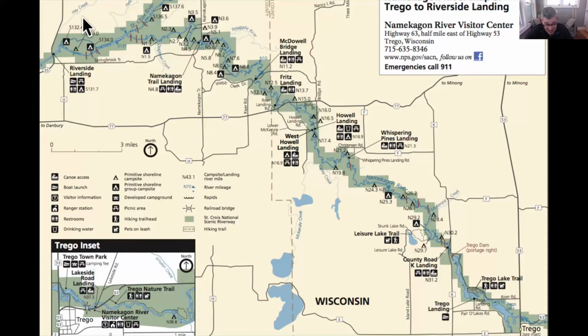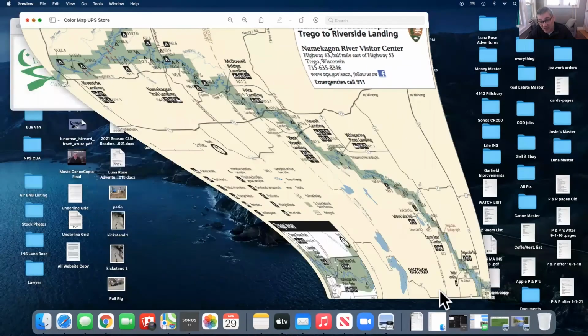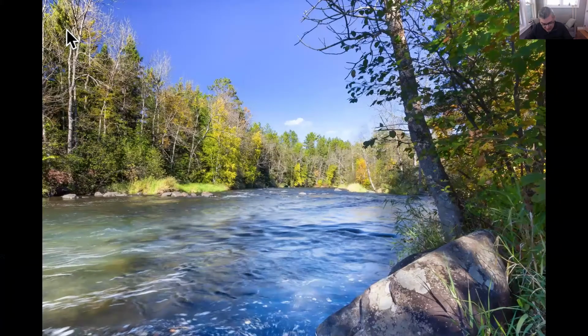So let's move away from this slide, and maybe we'll go back to the place that we're talking about and loving, the Namekagon. This river and this whole experience really differs from some of the other Midwest options for canoeing. If you compare it to some of the other rivers in the area, like the Brule, the Peshtigo, the Wolf, and the Flambeau, they're all incredible. These are all in Wisconsin and not too far away from one another. But the reason I choose the Namekagon is because of the access to camping and the mildness of the rapids.